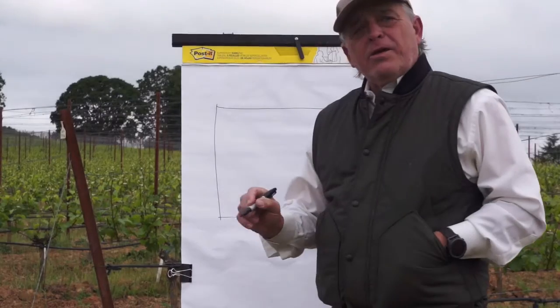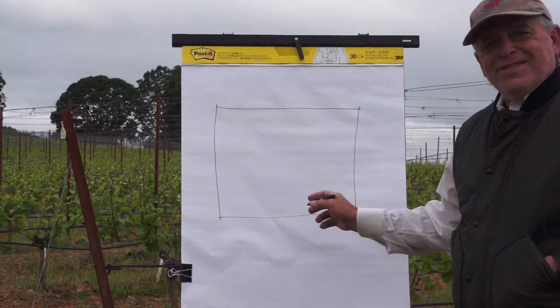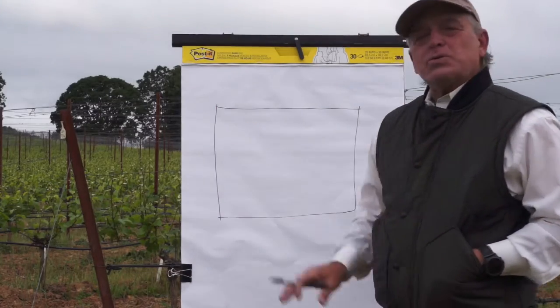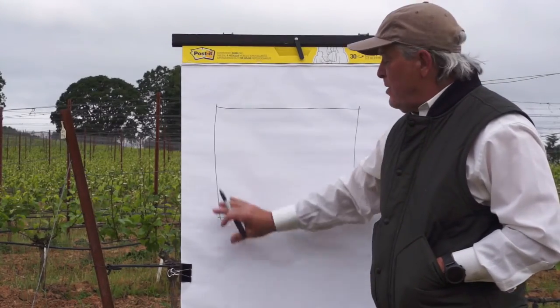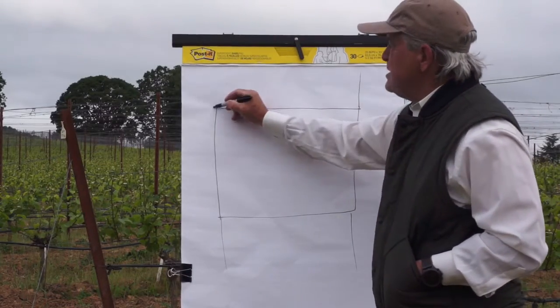I never got an A in art, but everyone recognizes that's Oregon, right? Okay. So, of course, now for those who are a long way from Oregon, who are watching this, Oregon is on the Pacific Ocean. Pacific Ocean is our border right here. We have California to our south, Washington State to the north.